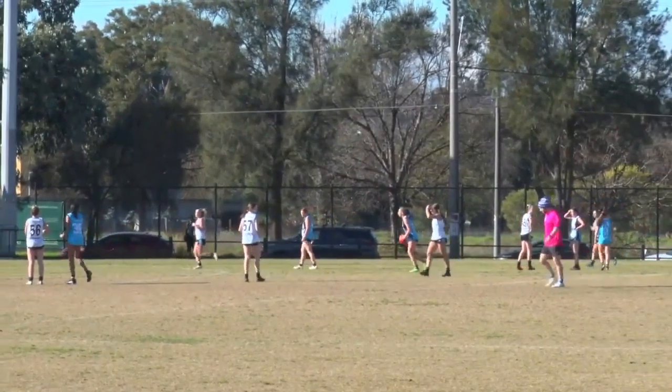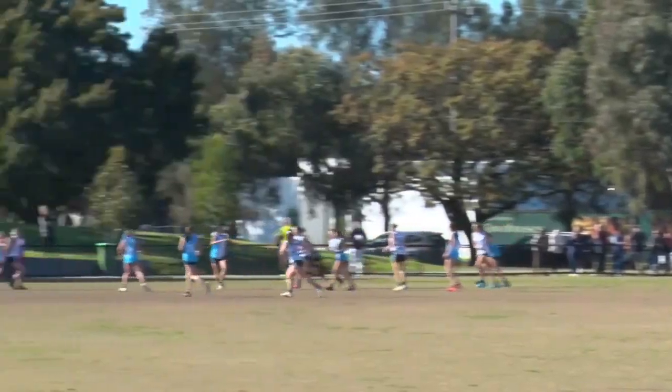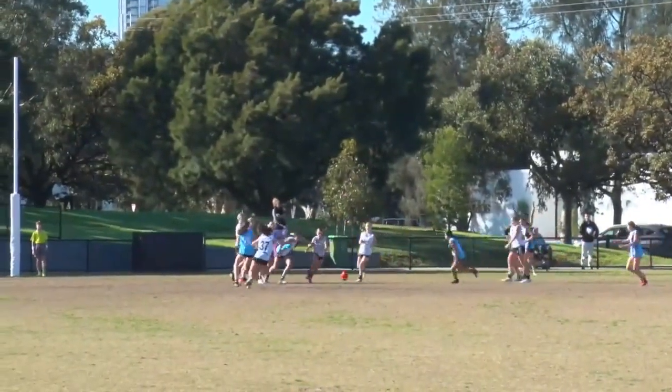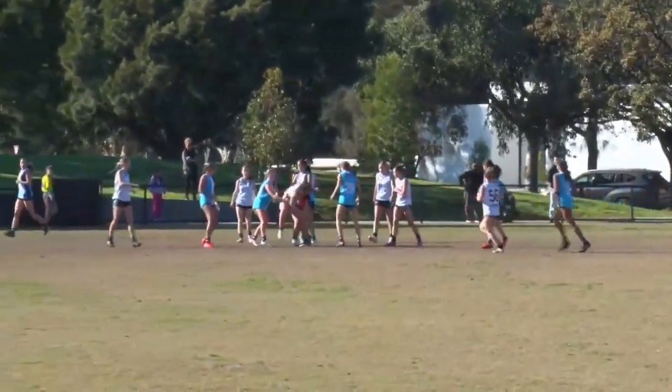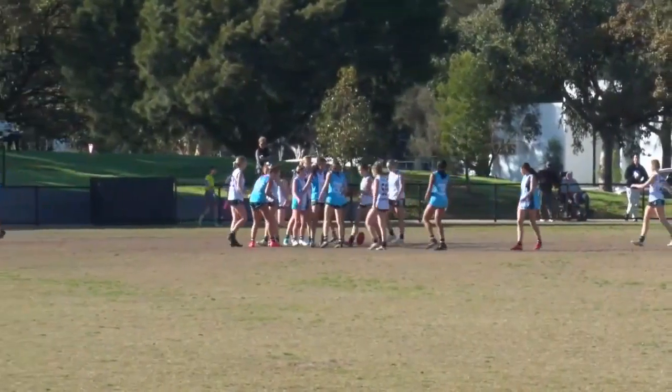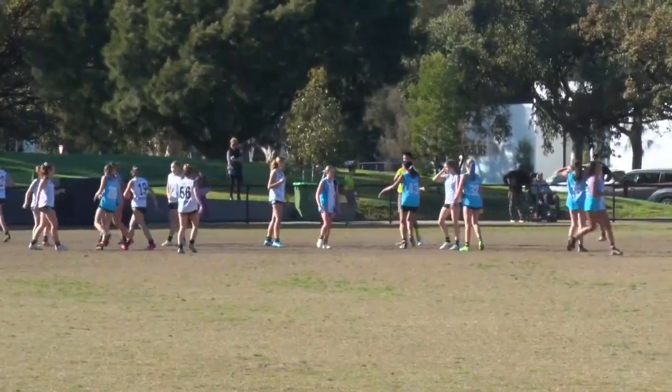Looks like Hannah Smith with the footy. Long inside forward 50. A few players go back to try and take the mark. Just slip through a couple of sets of waiting hands. Still in a very good spot here for South Metro Juniors. And it's a ball up once again.